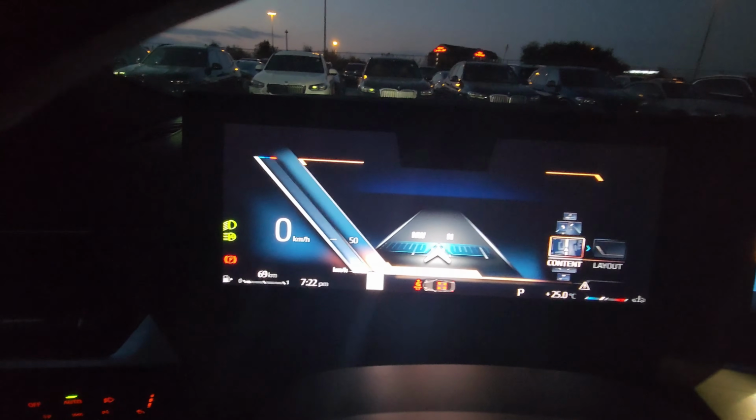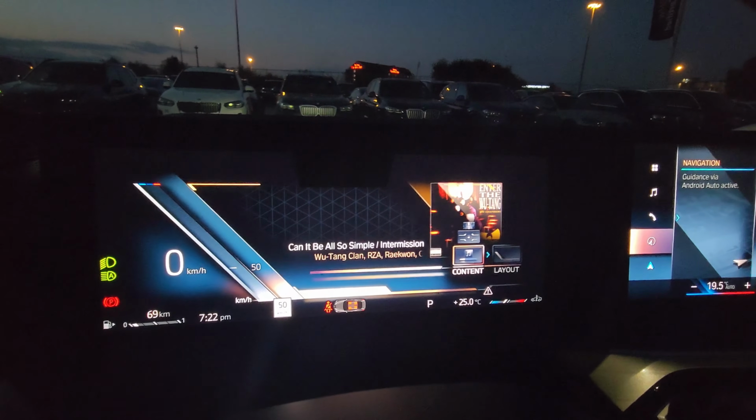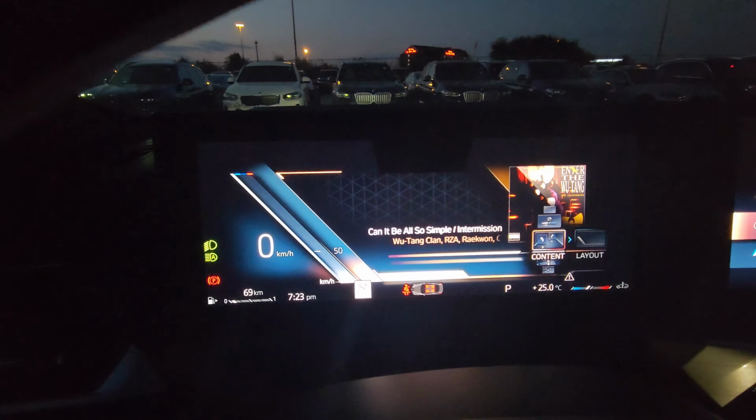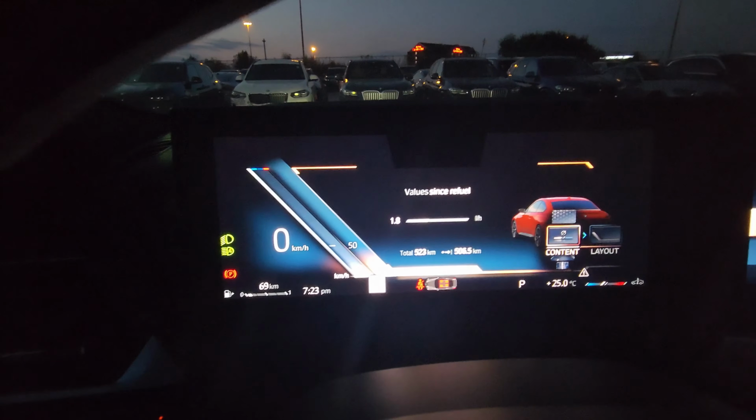So all the potential things you can choose for content, that's all the same, but it's appearing on the right hand side here. Now I'm not sure if it's doing that because I don't have head-up display, because before it used to display right in the center.